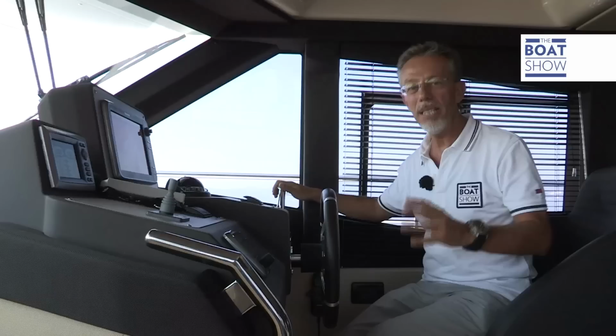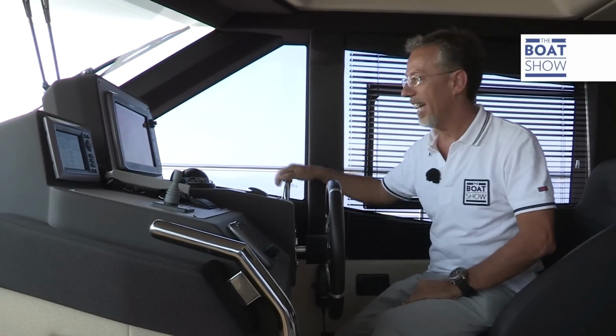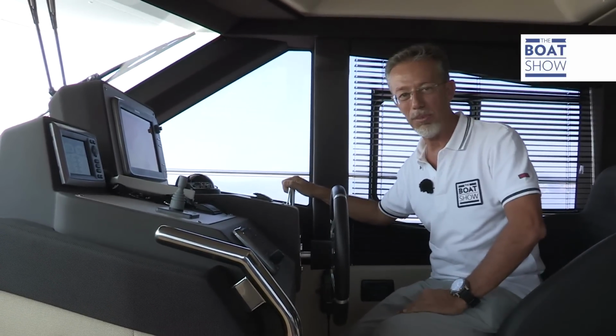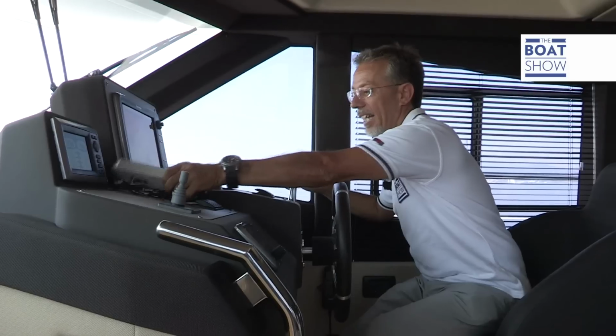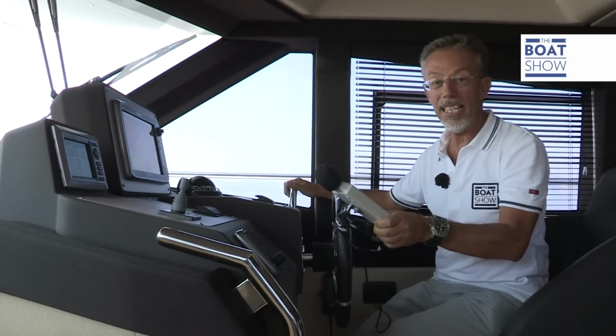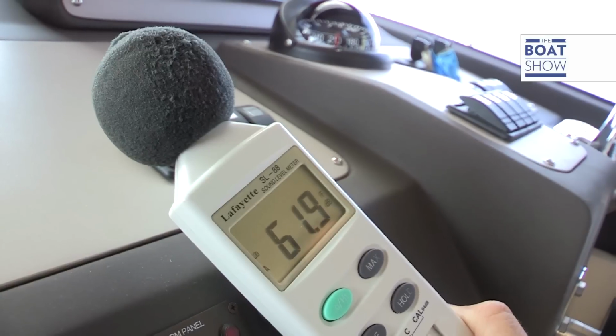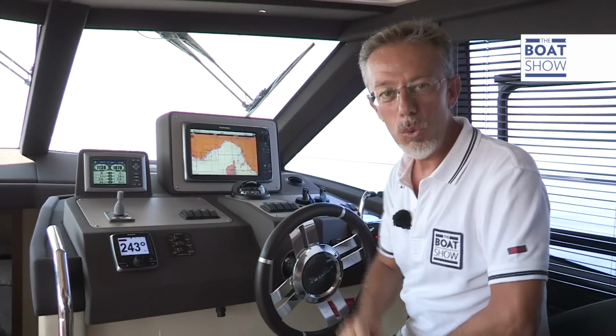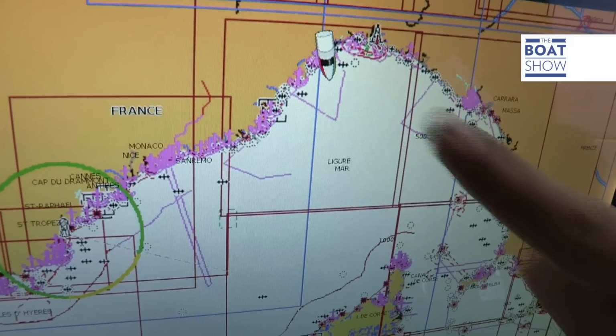A tank can hold 1,600 litres, and if you go at a constant 8 knots, you can get 800 miles out of it. At this speed, the boat is also very quiet, just 62 decibels. To put into perspective what this boat can do.